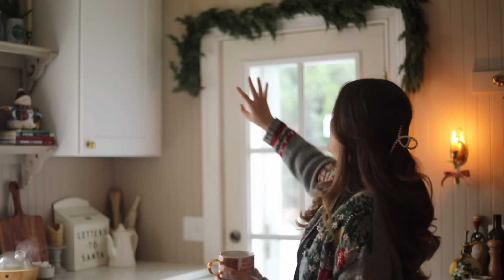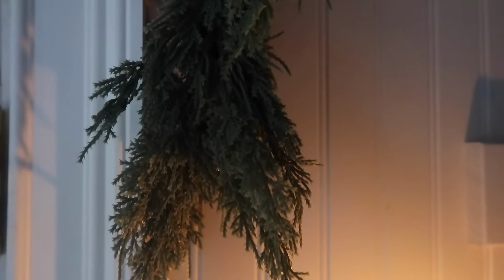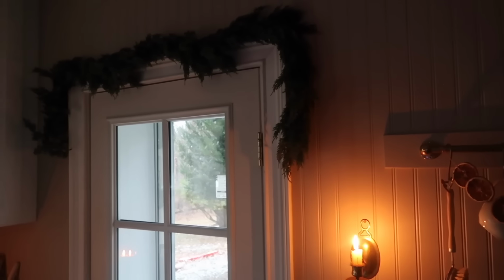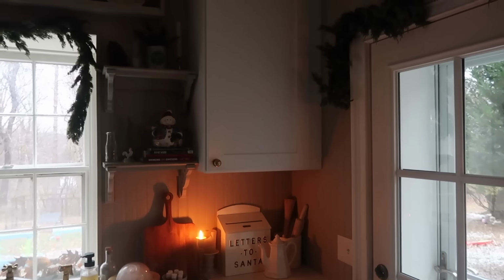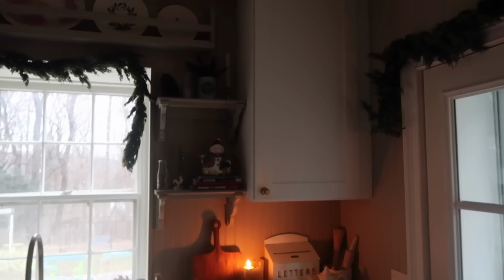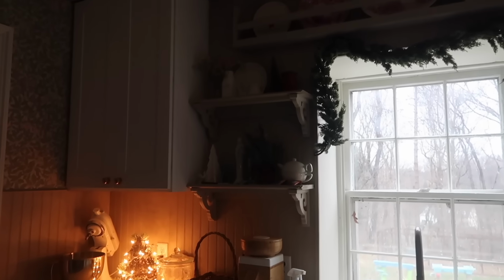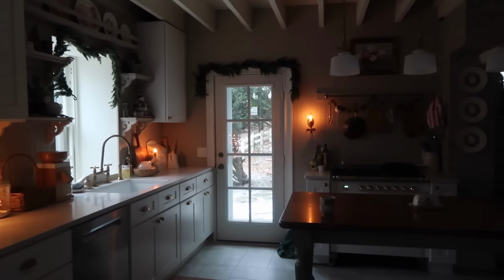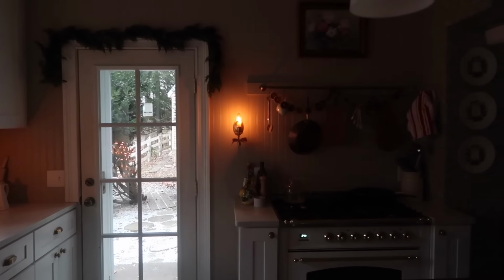And then up above the door here, we have a garland hanging. This is a new one I ordered this year. This is from Terrain, and this is probably my favorite faux garland I've got so far. I just love all of the texture that it has, and I think it looks the most real out of all the ones that I do have. Next year, I really want to add twinkle lights to all these garlands. I feel like that would just amp up the magic even more. But for now, we've got them hanging. I've got one hanging here, and then we also have one hanging up above this window as well.